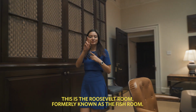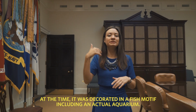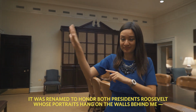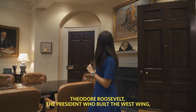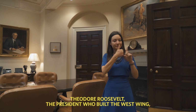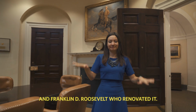Ms. Katz-Hernandez enters a square room with a rectangular table and a tall, wide credenza on one side. This is the Roosevelt Room, formerly known as the Fish Room. At the time, it was decorated in a fish motif, including an actual aquarium. It was renamed to honor both Presidents Roosevelt, whose portraits hang on the walls behind me. Theodore Roosevelt, the president who built the West Wing, over a mantel he is portrayed in uniform and mounted on a rearing horse, and Franklin D. Roosevelt, who renovated it, depicted at a table, looking up while holding a pen at a sheet of paper.